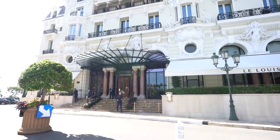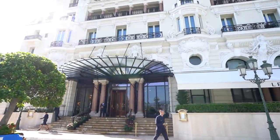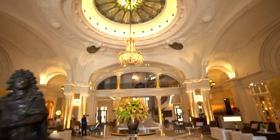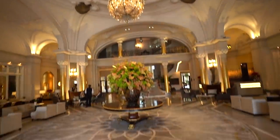Bentley has rented one of the coolest hotel rooms in the world inside the Hotel de Paris in Monaco. Let's check it out. The hotel just underwent a $280 million restoration, and it shows. Check out the lobby. It's really quiet in here, but look how spectacular this place is.